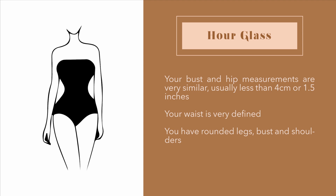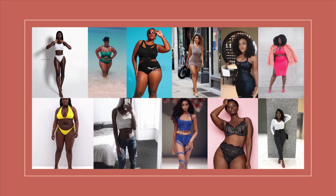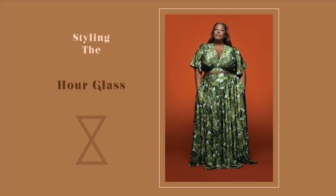You're an hourglass if your bust and hip measurements are very similar. Usually the difference is less than 1.5 inches or 4 centimeters. You have a very feminine figure with rounded legs, bust and shoulders. How to style an hourglass?